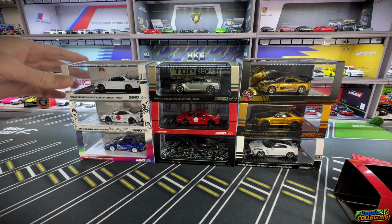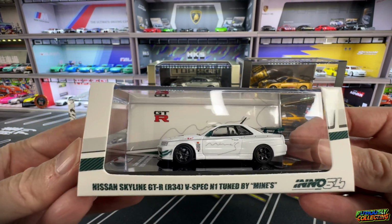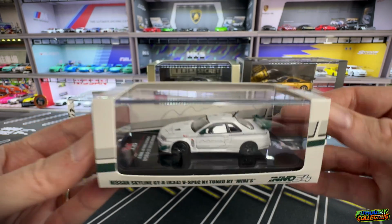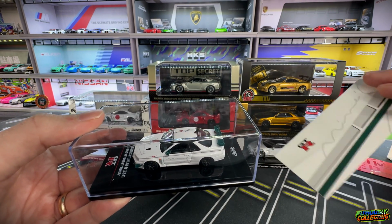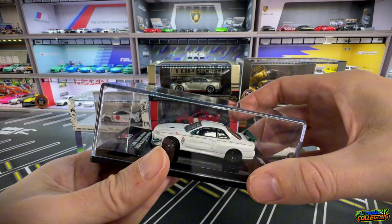But the brand that I have kind of been leaning towards here is the Inno64. I do plan on taking most of these here off of the base. I just haven't got around to it yet, but the Inno64 does come in the same display case. This one has that cool little backdrop there. We will take this one.